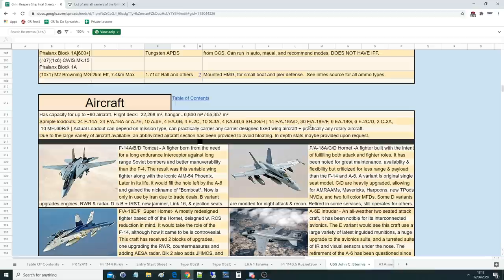14 FA-18AD, 30 FA-18EF Super Hornets, 6 Growler 18, 6 Hawkeye, 2, what's the C-2? Cargo transport, and 10, so this would be a more modern loadout then, wouldn't it? 10, not Seahawks, what are they called? I've forgotten, but the helicopters.